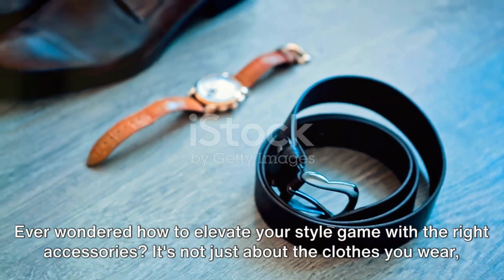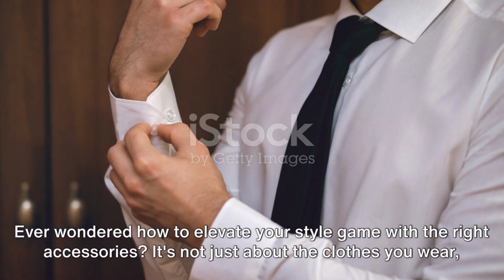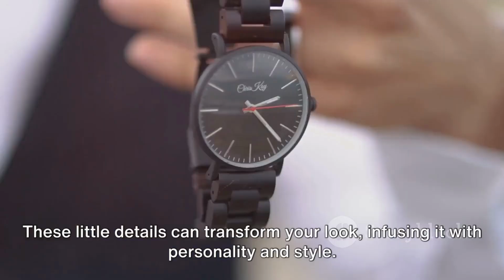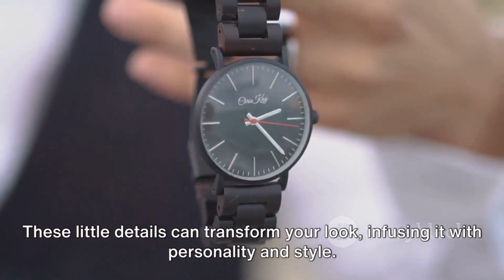Ever wondered how to elevate your style game with the right accessories? It's not just about the clothes you wear, it's about how you accentuate them with watches, sunglasses, hats, and more. These little details can transform your look, infusing it with personality and style.